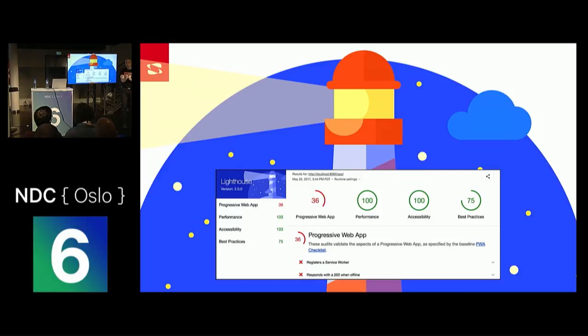So if you have a website and you go into Chrome Developer Tools, open Audit, and then you run Lighthouse, you are making a better site, and you can do it step by step. It's great. You should do it.